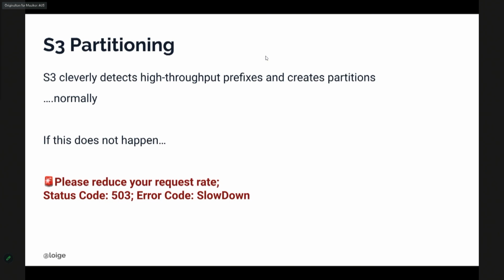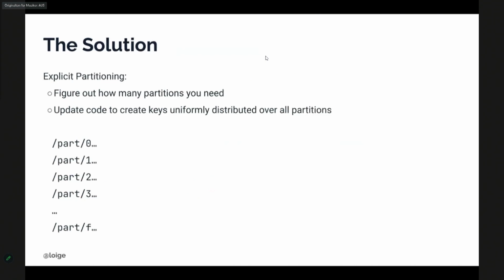So there is really no out-of-the-box solution for this. There is nothing you can do yourself to try to fix this problem. So the only thing we could do is reach out to support and ask them, we are bumping into this limit. What else can we do?